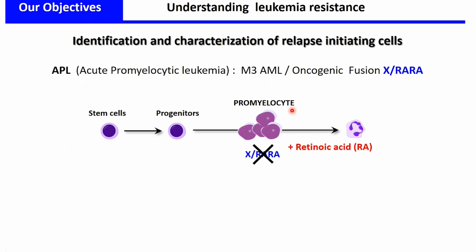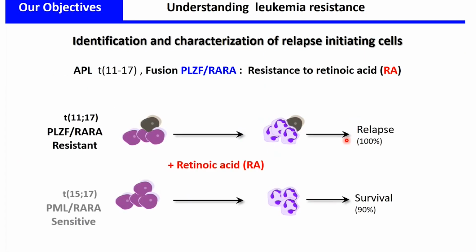One clinical particularity is that most APL patients can be cured by differentiating agents such as retinoic acid. However, APL patients bearing PLZF-RARA are resistant to retinoic acid, which fails to eradicate the leukemia-initiating cells. Thus, PLZF-RARA patients exhibit poor prognosis.